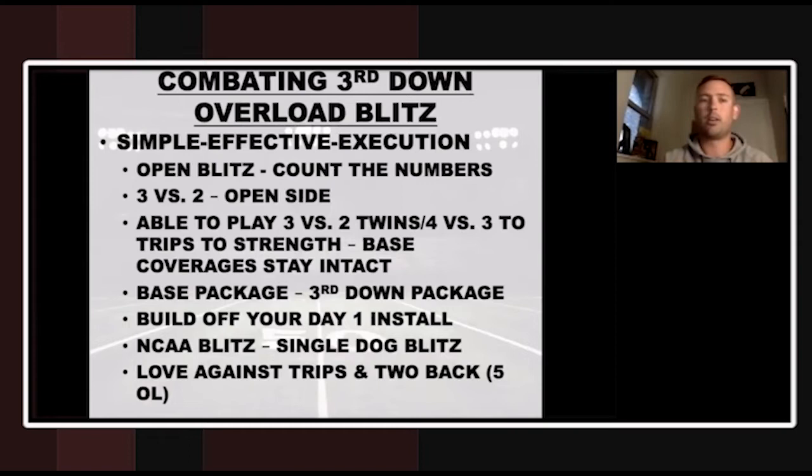So we're going to count the numbers, and we count them from the center over, disregarding what the backfield says. We're worried about bringing the pressure away from twins. The reason we want to do that is we want to keep our 3 versus 2 to the field versus twins, our nickel, strong, and our corner. But we also want to overload 3 versus 2, meaning we get a D lineman, an outside linebacker, and an inside linebacker versus their guard and tackle.